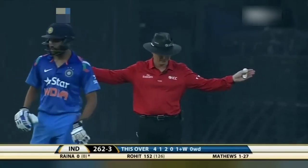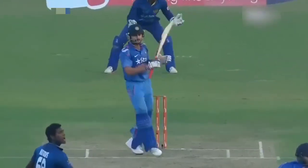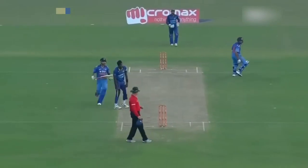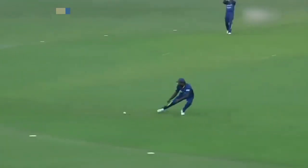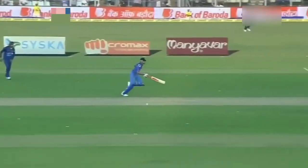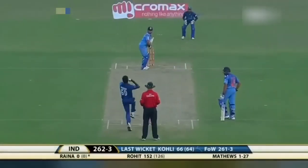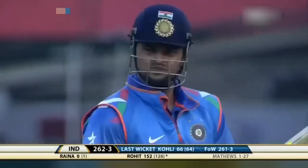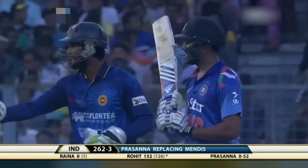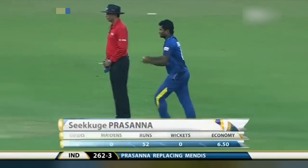Called a wide by the square leg umpire. Square leg gave the indication. Sri Lanka needed a break, and this is the break that they got. Running wasn't the best. Just a bit of hesitation there from the captain, and it cost him his wicket. And he has only himself to blame. He wanted to, then suddenly decided it was not on, but it was too late. It's 262 for 3. Rohit Sharma 152. Sekuge Prasanna, 8 overs have cost him 52 runs.